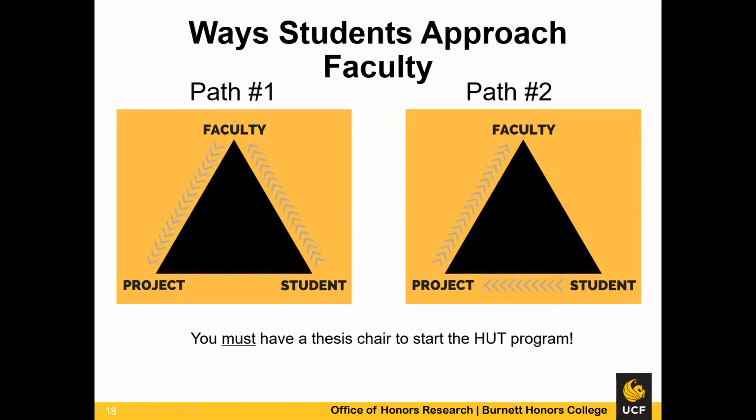There are a few different ways that students approach faculty. One way that students figure this out is they have a faculty member in mind. Perhaps they've had a wonderful experience with them. They're already familiar with their work and their publications, and they would like to approach that faculty member and see if together they can come up with some sort of project. This could also mean in some cases that there is a project that is ongoing, that is that faculty member's project, that a student is asked to take maybe a portion of and take the lead on that. So the options are really endless there. But the idea is that the student and the faculty member together come up with the project.